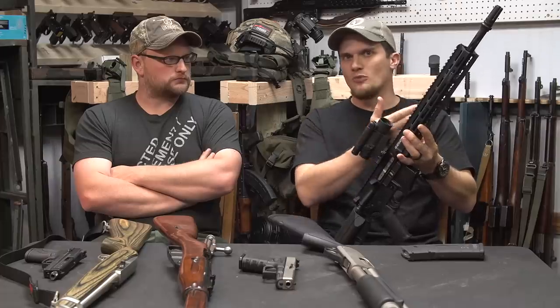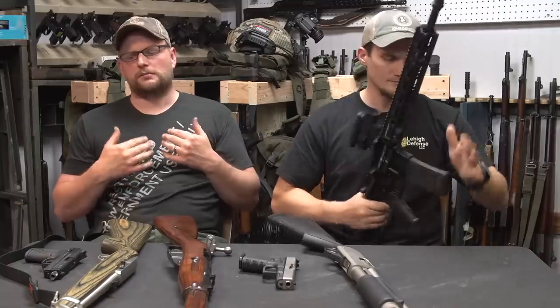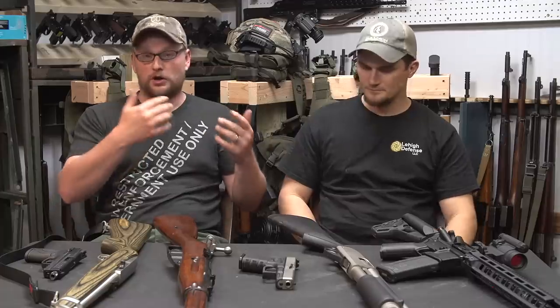Or you might want to get multiple ARs set up in different calibers. That's the thing. There are so many options. And that's one of those things that someone is probably going to come into as time goes on. They may eventually go, hey, I've got one AR set up the way I like it, or the way I think I like it, and I'm going to go with something else. Yep. Guys, the AR is impossible to beat.